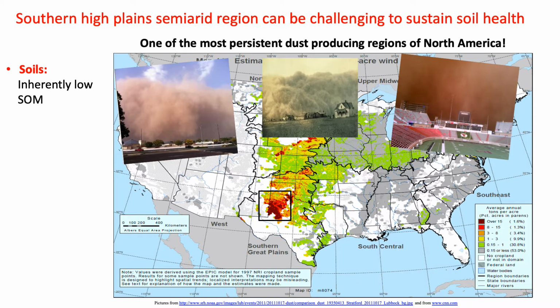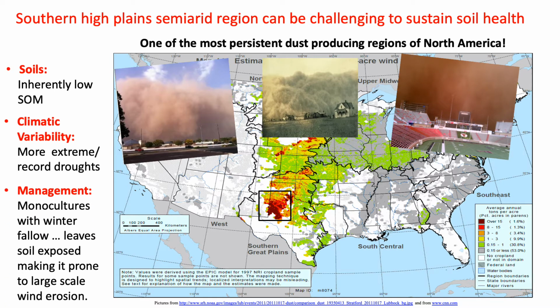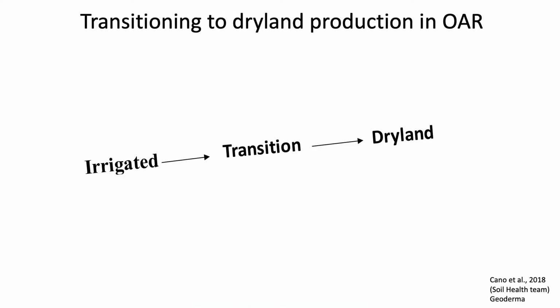So our soils are inherently low in soil organic matter because of the extreme climate in this region, and more frequent extremes, record droughts and heat waves, that these soils are exposed to. With management under monocultures, there will be more winter fallow periods that can leave the soils more exposed and prone to wind erosion.